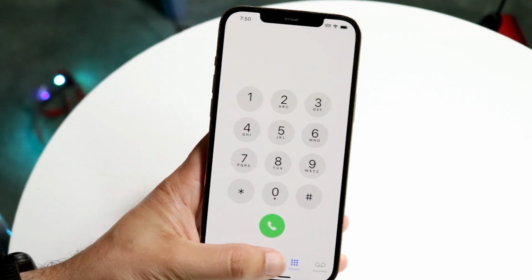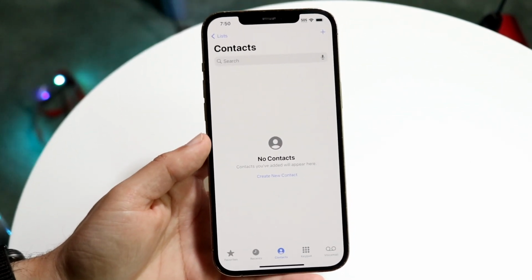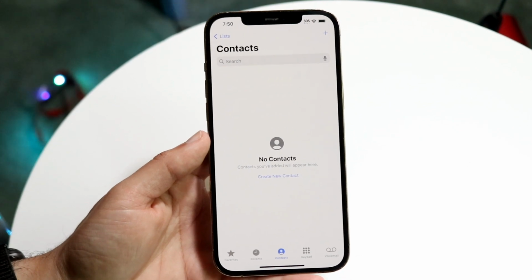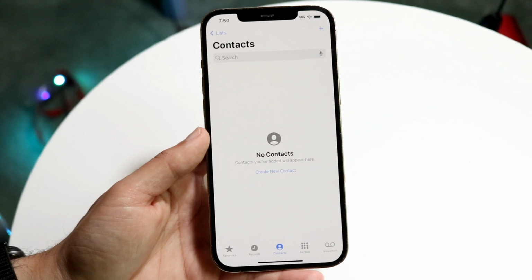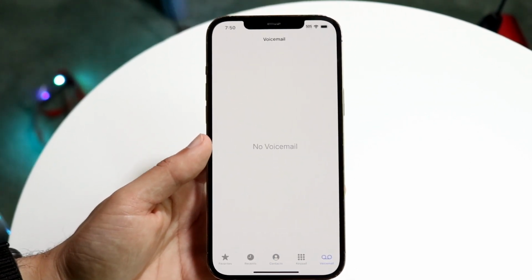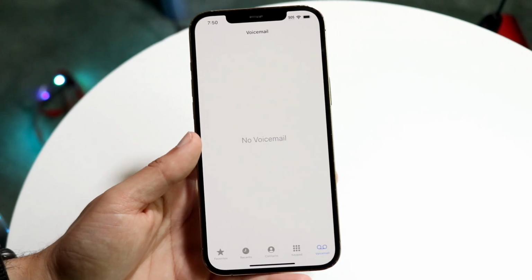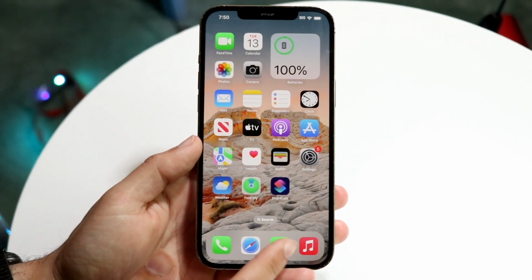So first things first, contact photos with personalized contact photos. We did end up getting that within this update, which was really, really cool. So now if somebody's calling, you've probably already seen this before, but it's a brand new splash screen and it actually looks really nice. The voicemail option also got a little bit of an update with live transcripts, and we can now leave voicemails in FaceTime as well, which is actually pretty cool.